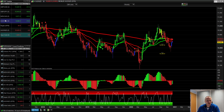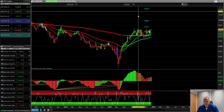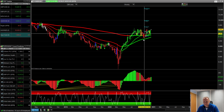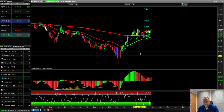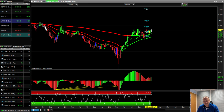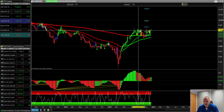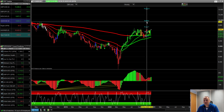Now, if you have a little look at Aussie CAD, I still like this as well. I think, looking at the weekly, momentum's firing off. We've got no two-wave divergences, green pro-trend systems. We turn a little bit white today, which is normal for a Monday. The white just tells you that we're in a choppy sideways market. But I think maybe even more upside here, we could start to push higher.